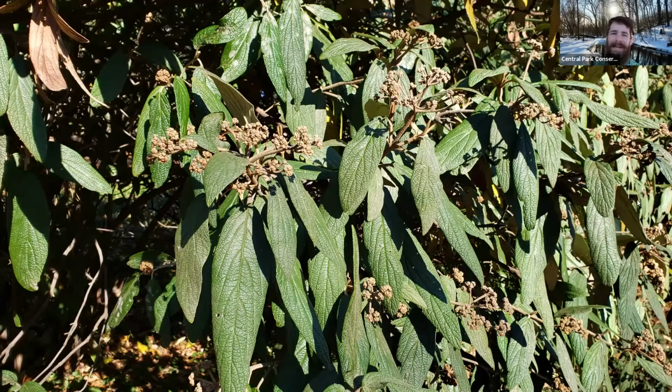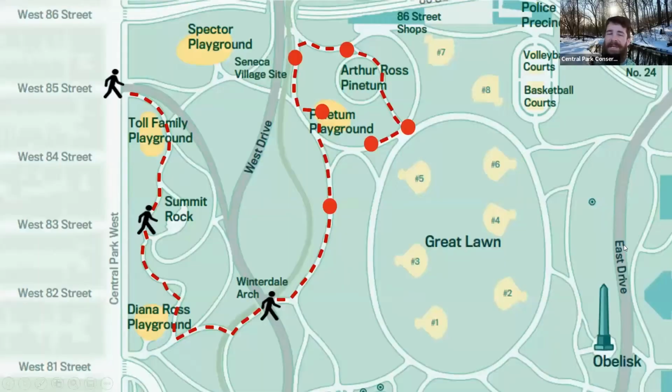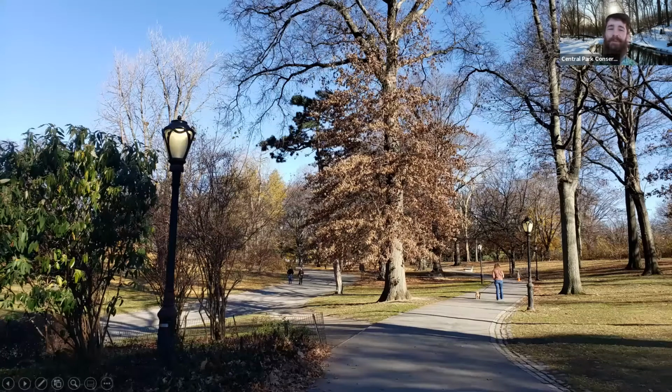As we move past this area, we can also enjoy some of the beauty nearby, like Winterdale Arch, which we've seen plenty of times before. Winterdale Arch, really reminiscent of the winter season. And as we pass through that, again, we don't really have too much wintry views ahead of us, but as we start rounding up the path a little bit, we can see some things that certainly remind us of this season. As we start making our way up, I do want to launch our first poll.